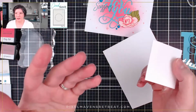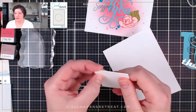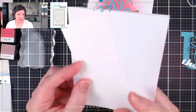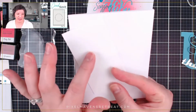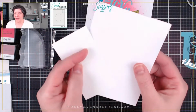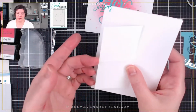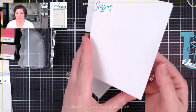Well, I saw a comparison out on YouTube about different papers, and they were talking about this Accent Opaque. And so another thing that I would say, and I don't know if it's going to translate well, not really, but in real life, you'll see that the Neenah Solar White is actually yellow compared to the Accent Opaque. And the Accent Opaque doesn't even really have a blue tint to it. You know how sometimes it gets so white that it turns blue? It's not blue. It's just more white than Neenah Solar White. I don't know how that's possible, but it is. And I love it. So this is 100-pound Accent Opaque.